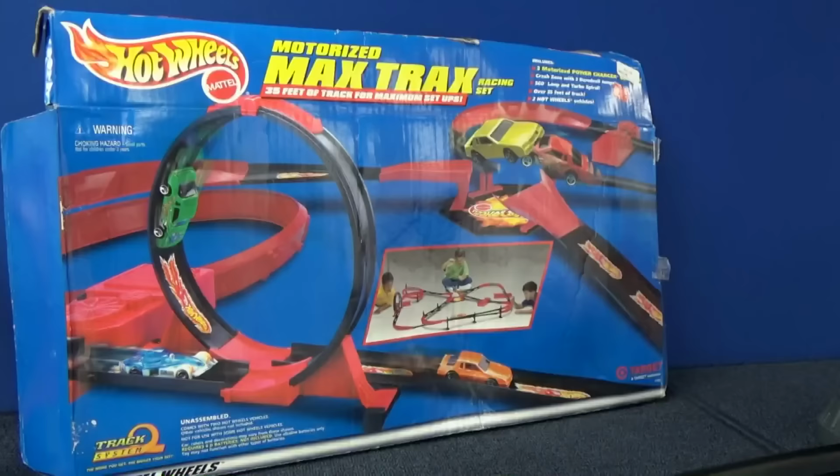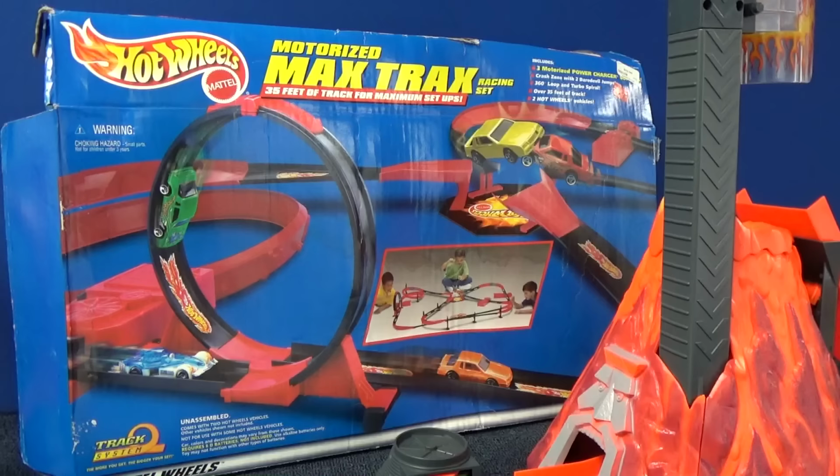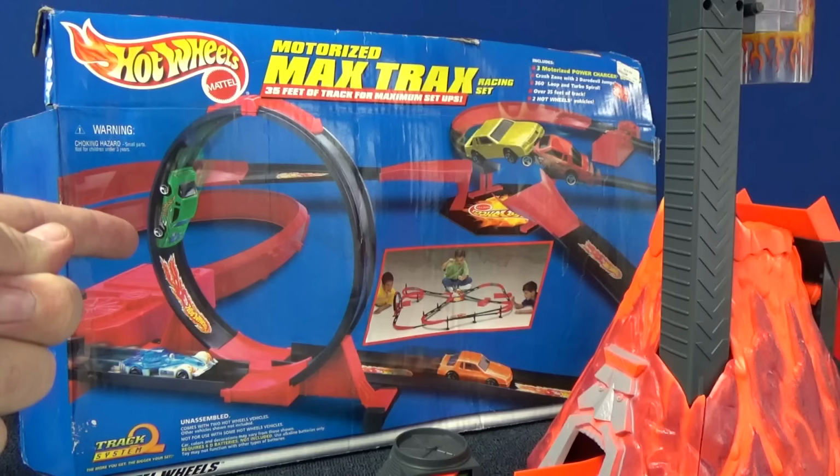Hope you enjoyed my review of the Hot Wheels Motorized Max Trax racing set from 1998. I'll be using it for a track time video pretty soon as well. I'll be adding the volcano to a layout, make my own custom layout, and that's why I like starter sets.